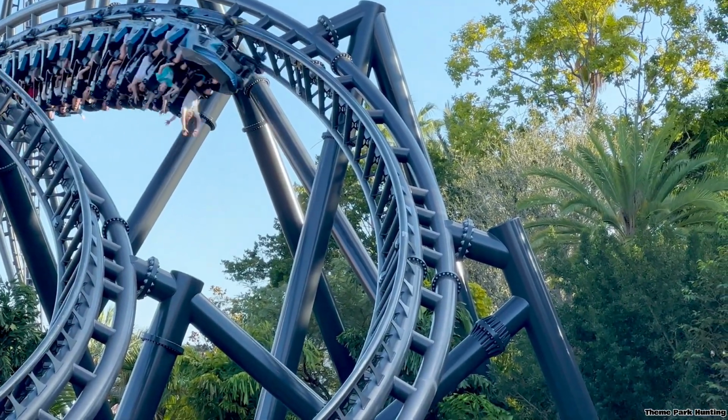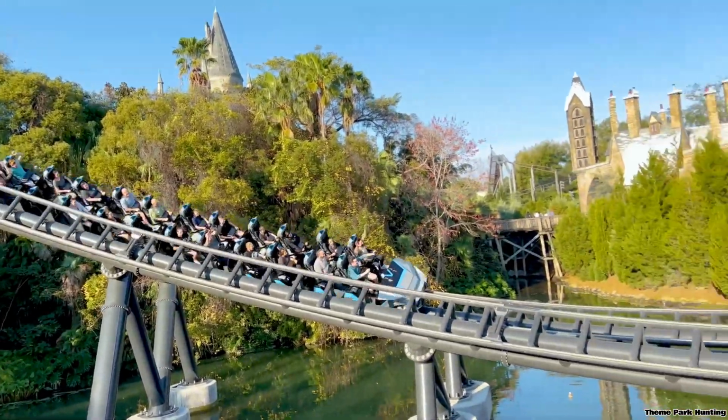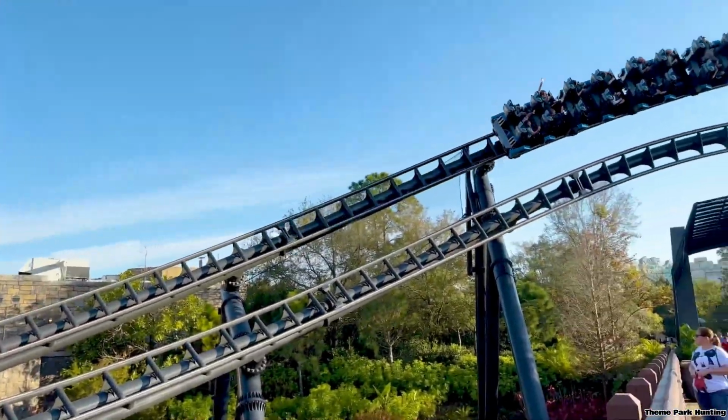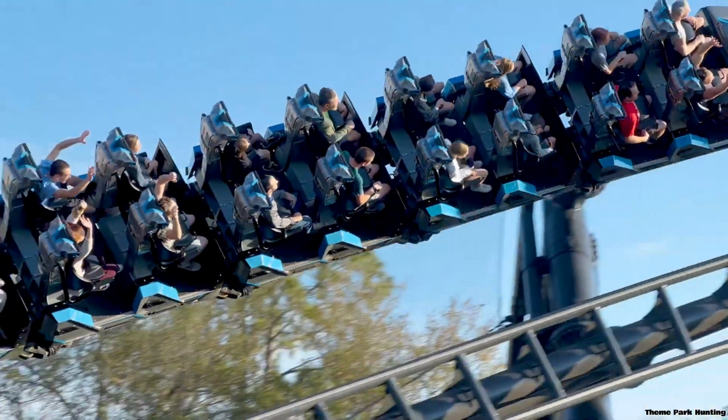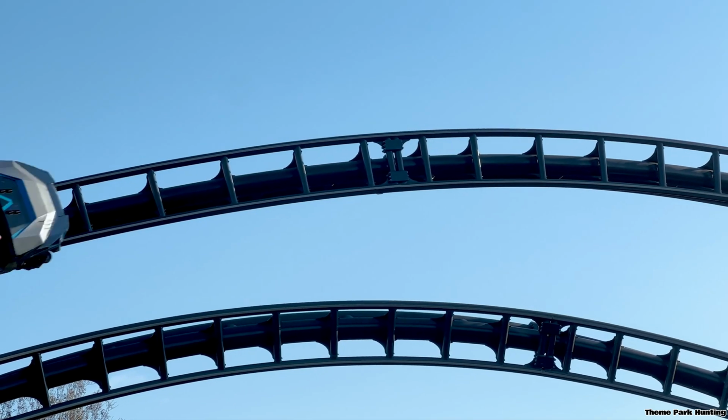So, any of you visiting Islands of Adventure, I would absolutely make this your priority. And if you have kids, find someone to watch them, like whether you have a wife with you or some friends or a husband, whatever. Watch the kids, go and ride Velocicoaster. It is truly an amazing ride. Do what you gotta do.